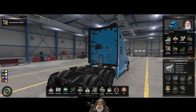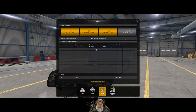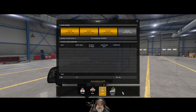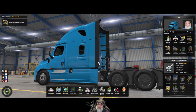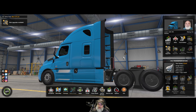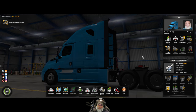Okay, so we are in a situation now where we have the ability to take a loan from the bank. We can borrow up to $130,000. And here's the thing with this game, from what I understand: we need our own truck to really start making the good bucks. Well, not even the good bucks, but just to start making more money. So I think it behooves us to probably take out that loan and get that truck going.